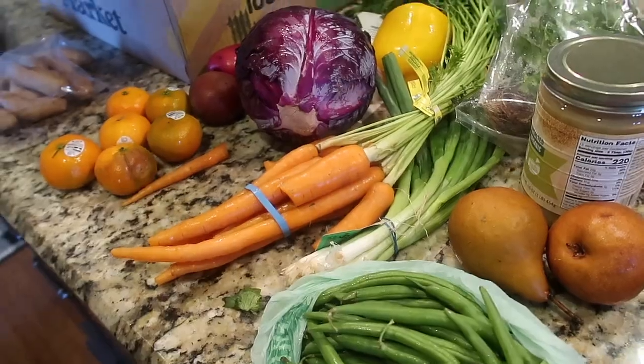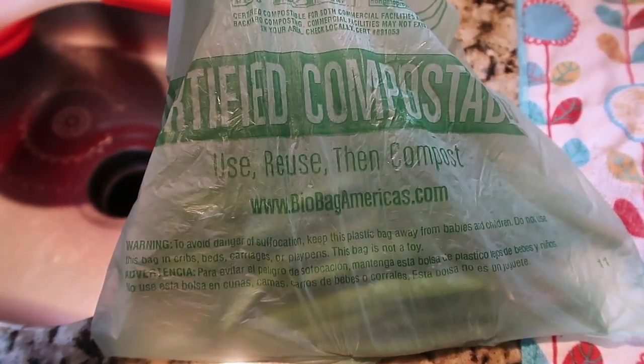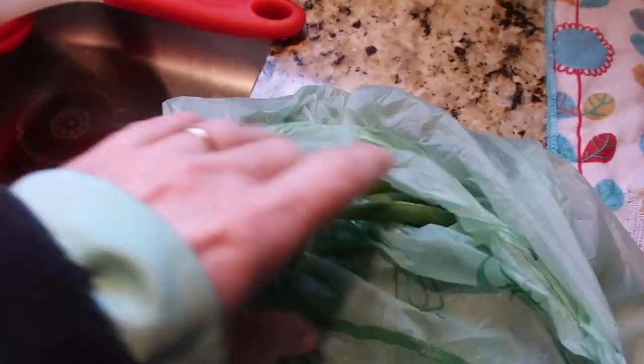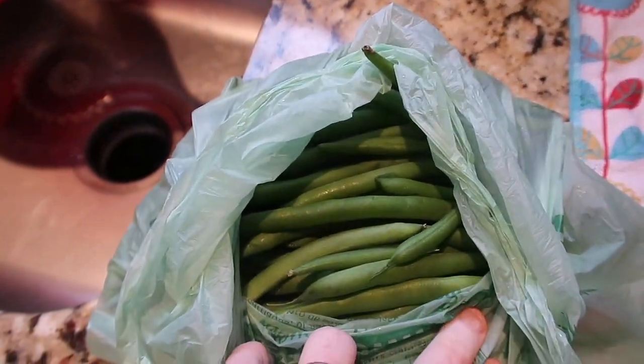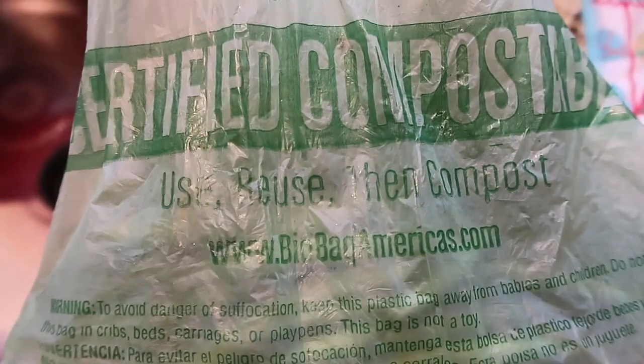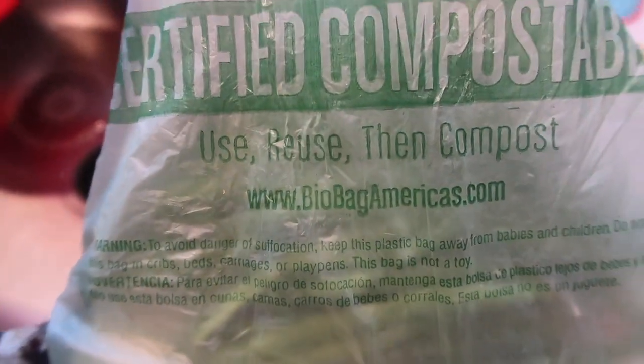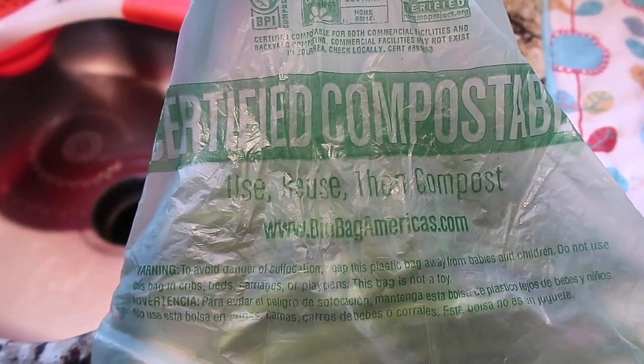Let's cook, y'all. It looks like I didn't notice when I unpacked the Misfits market box, the bag that these green beans, which is one of the best looking things that we got, is a reusable as well as compostable bag. So I may reuse this for green beans for a little while and wash it out. I wish we compost it, but we do not. Leave us a comment if you do.